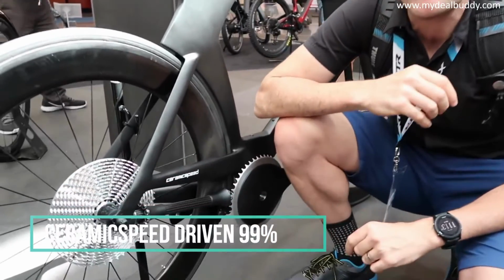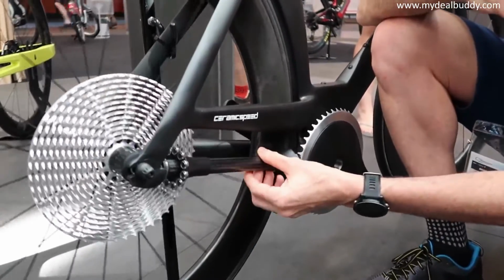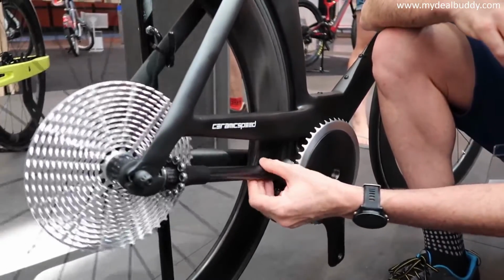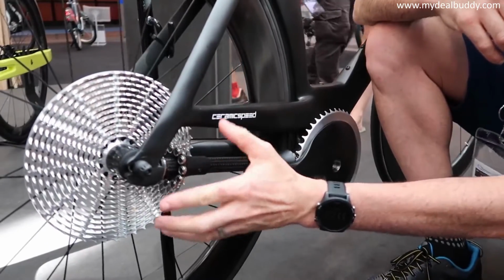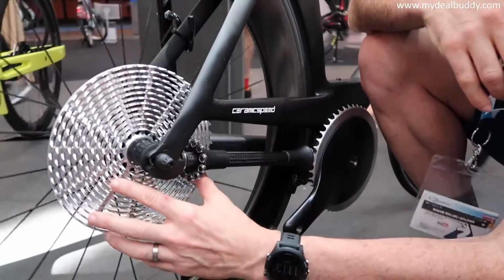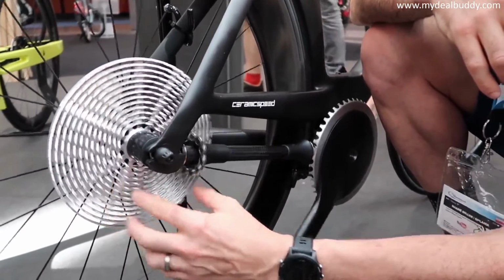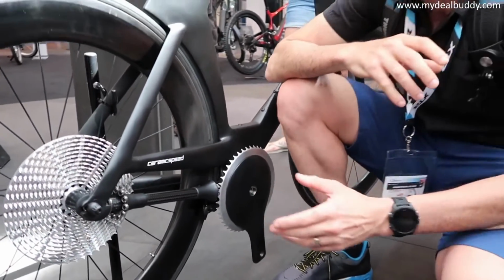What we've got here is a prototype drivetrain that has no chain. I've never seen anything like this. We have roller bearings in here. All I can think of is a carrot grater up the back here that's been heavily engineered to provide the drivetrain of a bike.